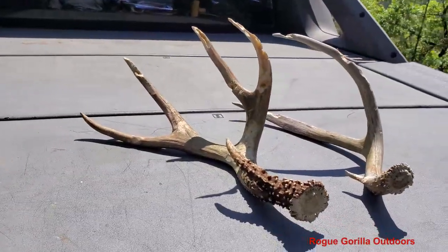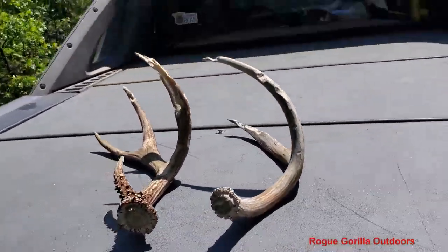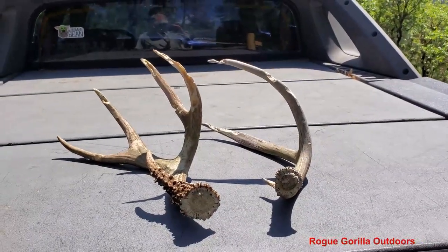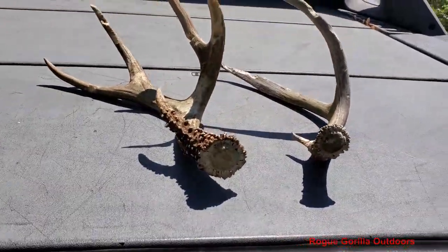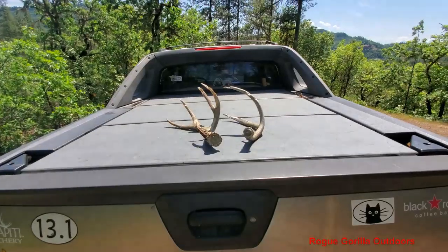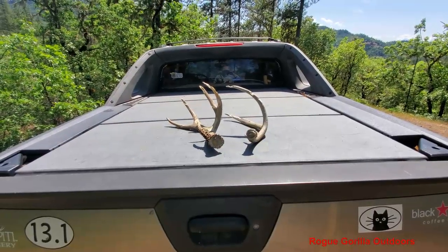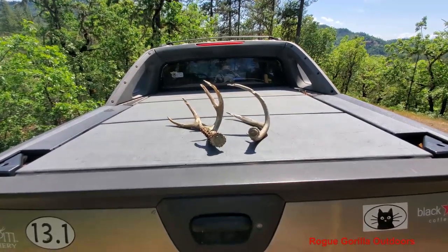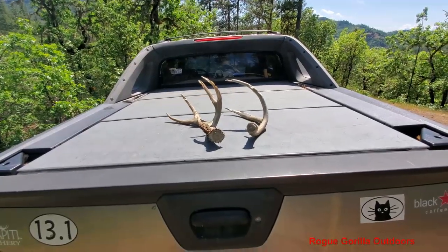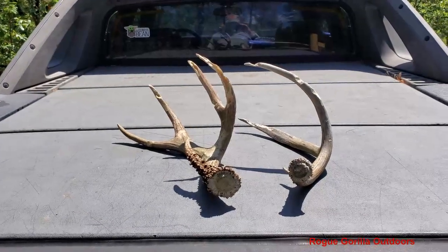Nice 4-point. That eye guard is just, oh man, love that eye guard. Then that forked horn, which I'm pretty sure is the forked horn that I have coming in. I think it's just a year in front of mine. I think that's 17, because I have a forked horn that looks like that from 18 and 19. So, we'll see. We shall see.